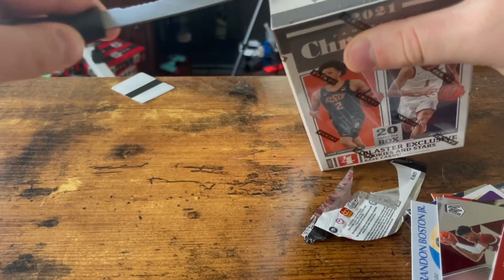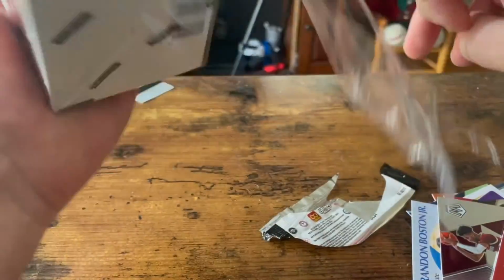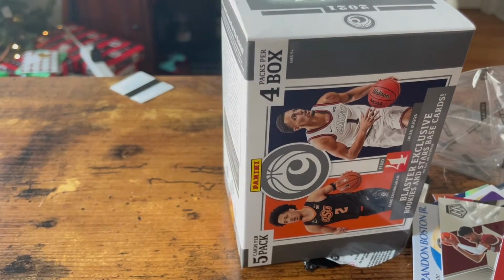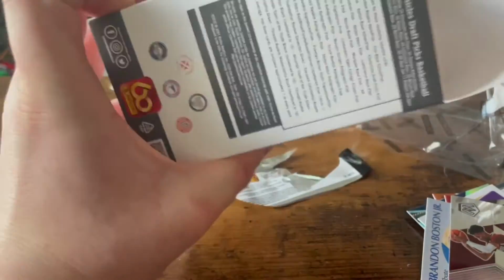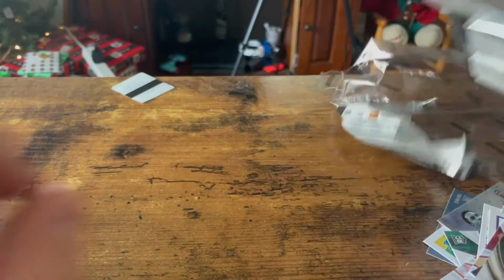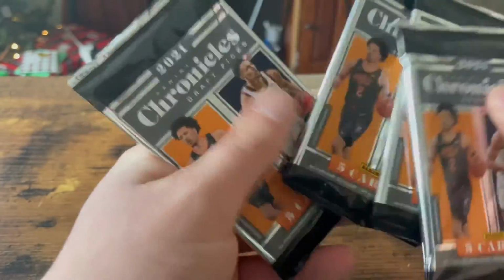Pretty quick. Don't stab yourself. Yeah, I may have accidentally there. Did you? No, I thought it was first, but second, but thankfully no. All right, so yeah, I like these. It's a quick open. You can get some really cool stuff. You get the top draft picks for sure. And the NBA, like I said.